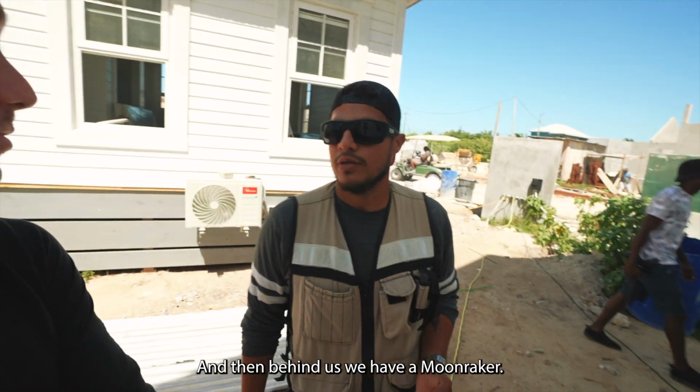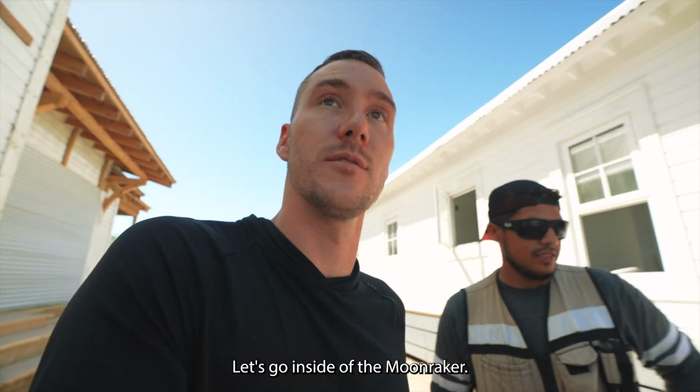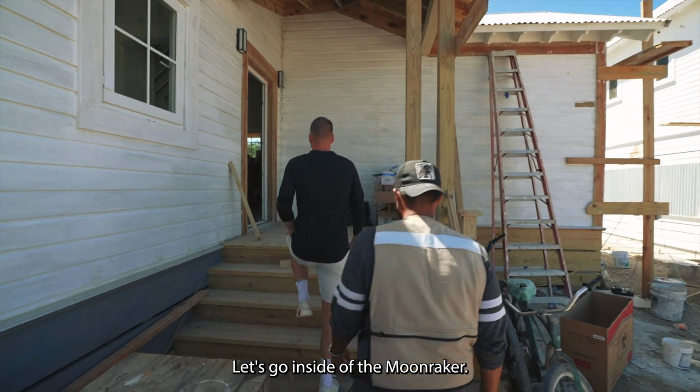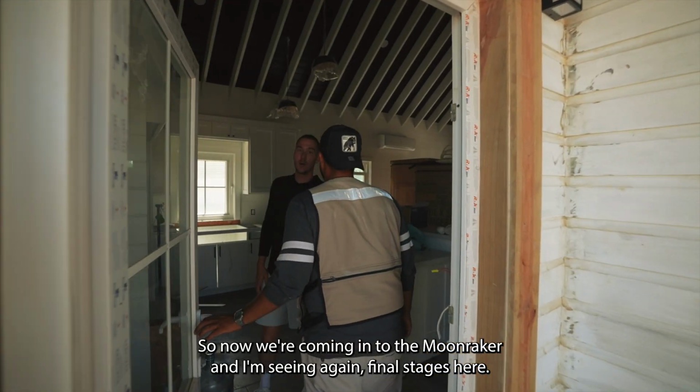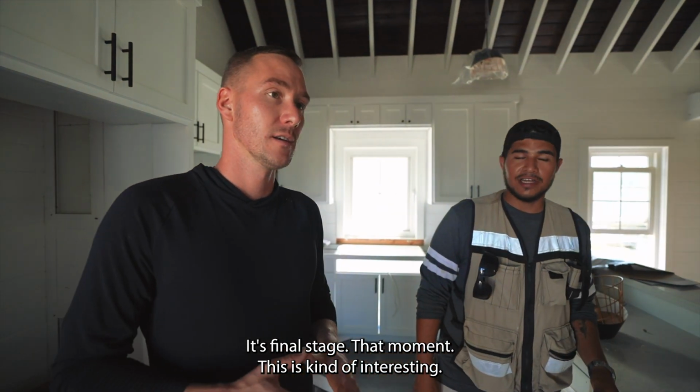Okay, and then behind us we have a Moonraker. Yes. That looks like it's pretty close to done. Let's go inside of the Moonraker. So now we're coming into the Moonraker, and I'm seeing again final stages here. Yes, final stages at the moment.